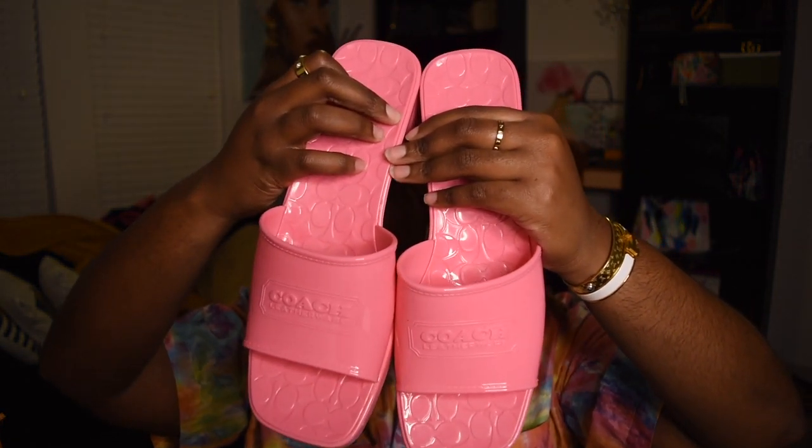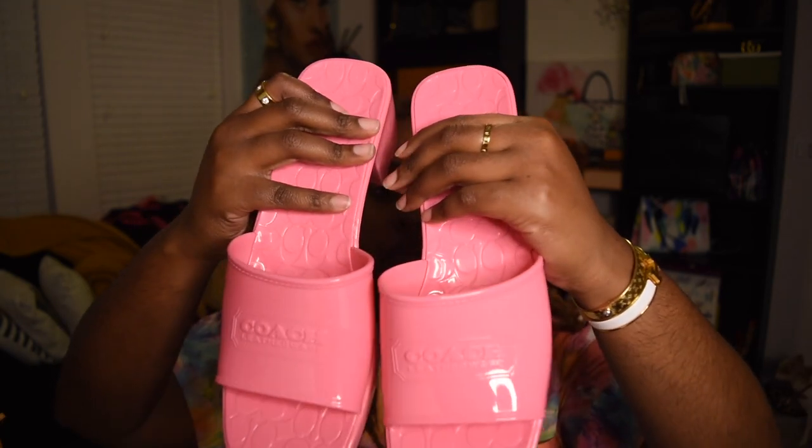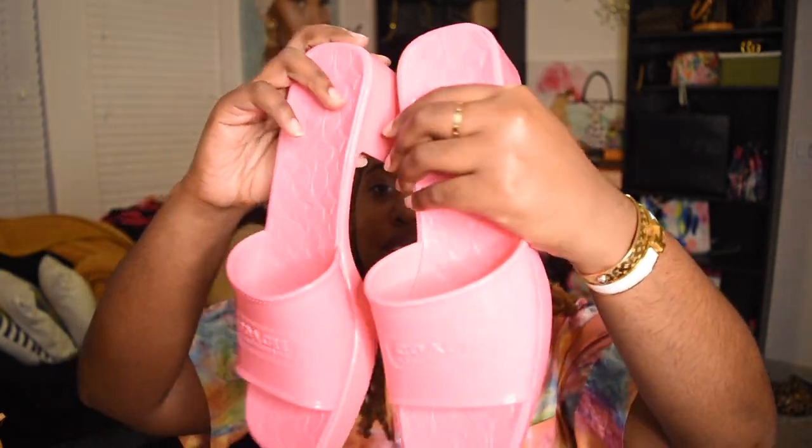The color is petunia. They are true to size. They're comfy. I haven't worn them out, so I don't have a true review for y'all. But I was wearing them around the house because I was just that excited. I'm like a little kid. When I get something, I want to open it and just wear it. So that's what I was doing. And they're so cute. I cannot wait to put this outfit together.